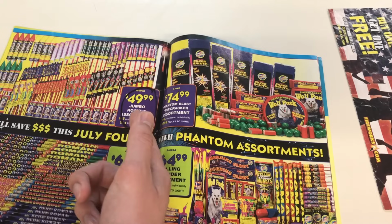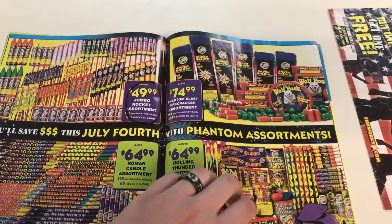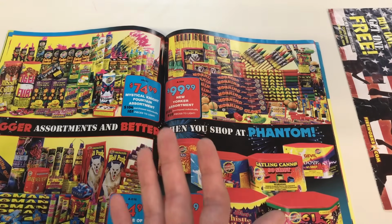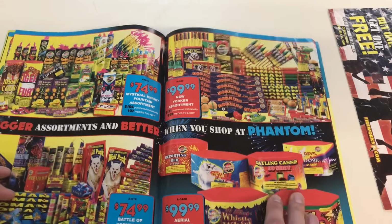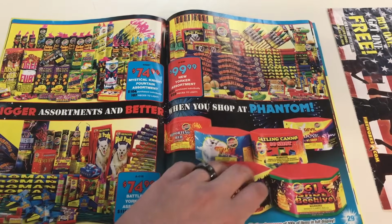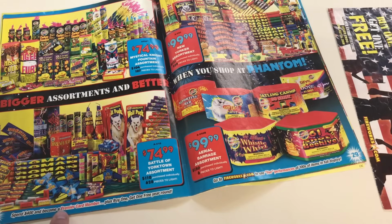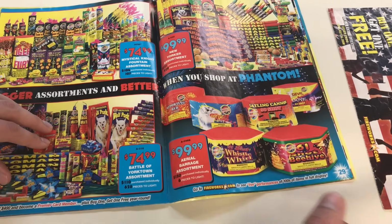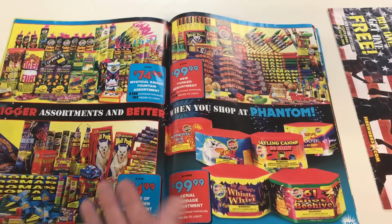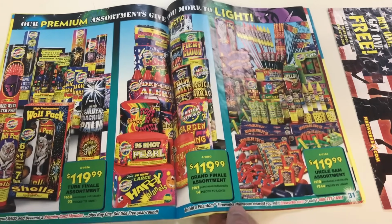And then we've got the Jumbo Rocket Assortment here, which was $50. I thought that was a steal, so I had to put that on the list, even though I never got this stuff, because our budget was always like $150, maybe $200. If that. We've got more assortments here, bigger assortments and better when you shop at Phantom. Pretty cool. So yeah, there was something about this become a Premier card member, and I think that's actually the card that I've got over there. So you just had to spend $400. So maybe one year we did spend $400. I'm not entirely sure. Yeah, more assortments here.